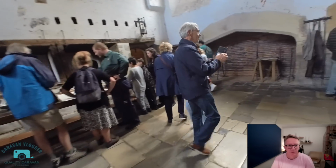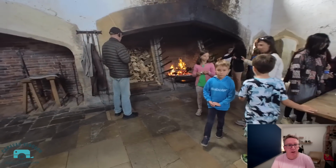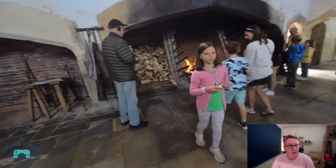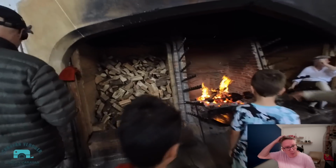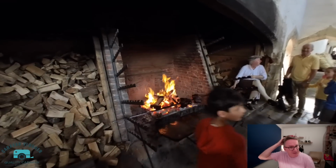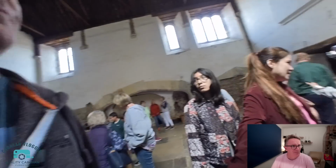That was riveting. I was intrigued with this fire actually, because I didn't realise he was actually cooking a couple of bits of meat in there. I don't know if that was for the staff or whether he was going to dish it out later. I didn't hang around to find out, but it looked well cooked, shall we say. Pork roast by the looks of it, very nice.